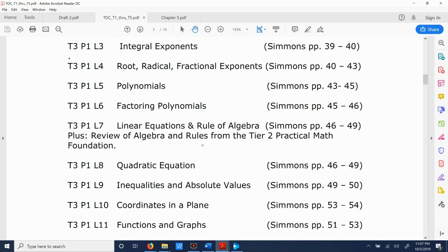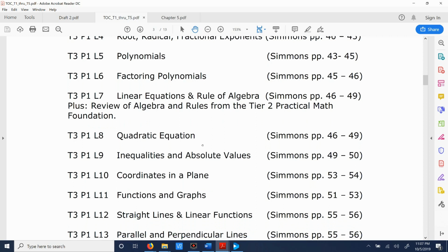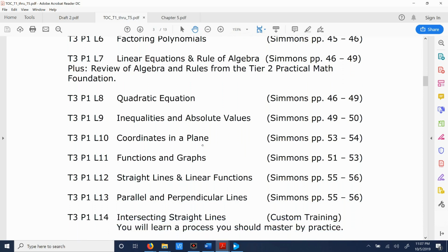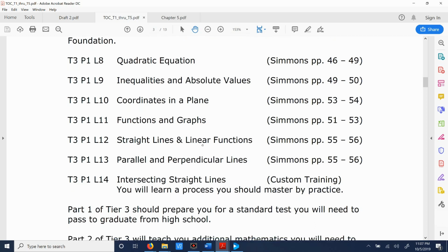Then we're going to talk about linear algebra, the rule of algebra, and a lot of rules from linear algebra. The quadratic equation. Now, if you're not going to study STEM, you're never going to use this probably, but it's something you have to know for the test. Inequalities, absolute values, coordinates in a plane, functions and graphs. You got to know about those. Now, this is very important for STEM, by the way. So all STEM students are going to take tier 3. All of this is very good for STEM. You just don't need it for practical math if you're not going into college and taking these tests. But you need it for the tests.